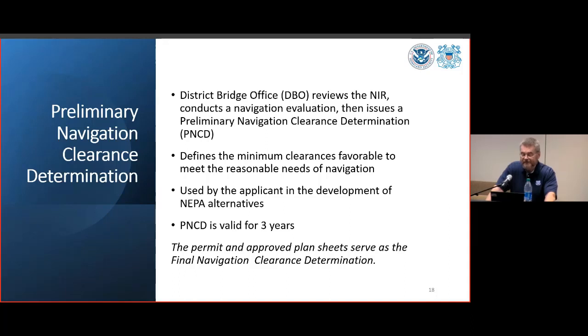So that's something you may want to keep in mind if you're dealing with a complex project that has kind of a weird or unpredictable revenue stream. Another note, the final navigation clearance determination consists of the issued permit and the plan sheets that'll bear a Coast Guard approval stamp.